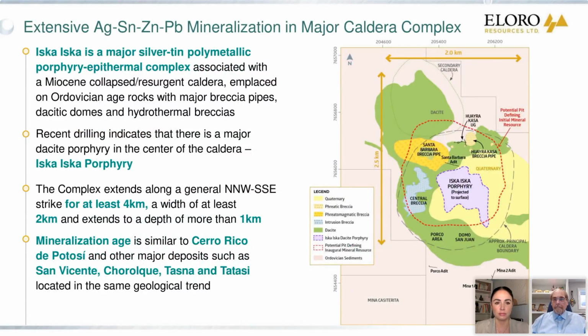If we look a little closer here, we're in this classic caldera complex. It's a collapsed resurgent caldera complex. We have breccia pipes, dacitic domes, hydrothermal breccias, what we call the Iska Iska porphyry in the middle. The overall complex has a northwest, south-southeast trend with a length of probably up to 4 kilometers, width of 2 kilometers. We know from drilling it goes at least 1 kilometer, and there's 1 kilometer of relief from the valley to the Iska Iska peak, which is at elevation 4,400 meters. And geologically, the style of mineralization is very similar to the other more well-known deposits in the Bolivian tin belt.